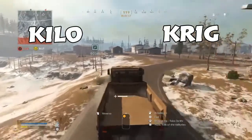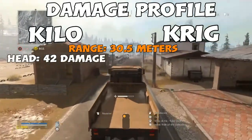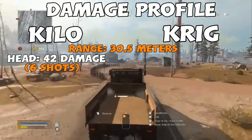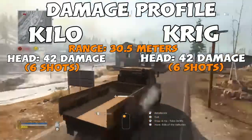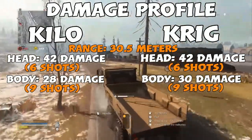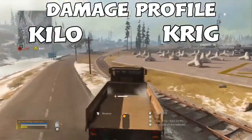Now the damage profile for the Kilo, up to the range of 30.5 meters, headshots deal 42 damage, so it will take a total of 6 shots to the head to take out an enemy that has full health and full armor. And for the KRIG, it also deals 42 damage to the head, so there's no difference. The Kilo deals 28 damage to the body and the KRIG deals 30, so both ARs have to deliver 9 shots to the enemy's body to take them down. Now from 30.5 meters to 54.5 meters, there's again no differences.